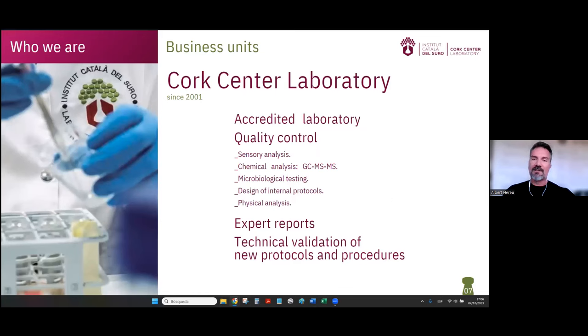Four people work in our laboratory carrying out quality controls and expert reports. We also carry out controls of cellar environments, controls in barrels, and other physical, chemical and biological aspects.